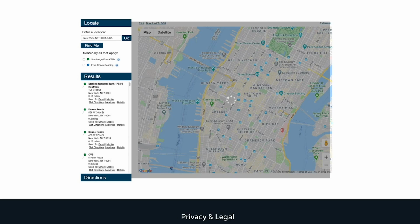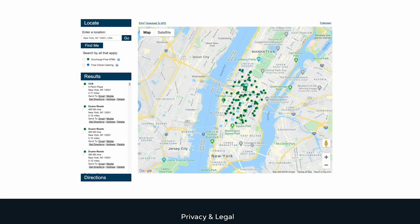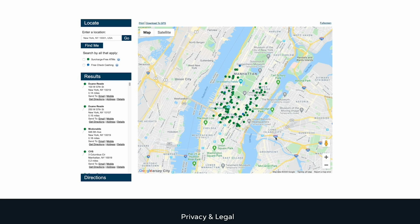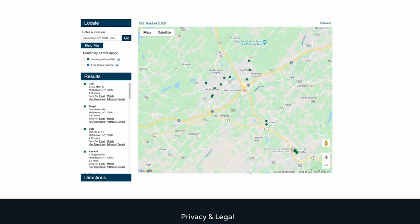It's a little clunky and it only shows ATMs in a circle in the middle of the map. So to search larger areas, you have to sort of move it around a little bit. But as you can see, we're looking at Manhattan in New York here. Big cities have quite a lot of these ATMs. Out in the countryside, you can see it's a lot more sparse.